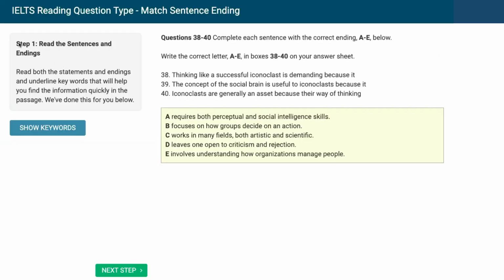All right, here we are with step 1, read the sentences and the endings. So we see our sentences here from 38 to 40 and our endings from A to E. We're going to read both the statements and the endings and underline our keywords. And this is very important because the keywords will help us find the information quickly in the passage.